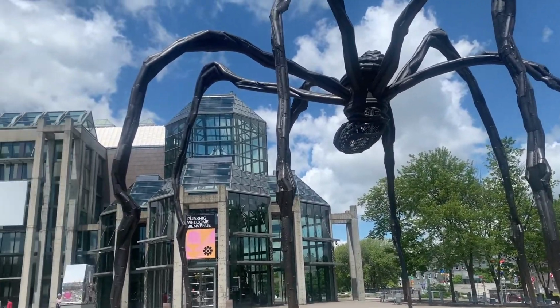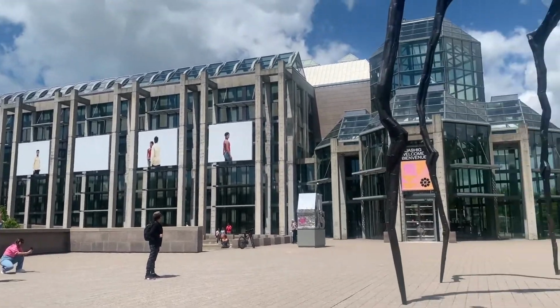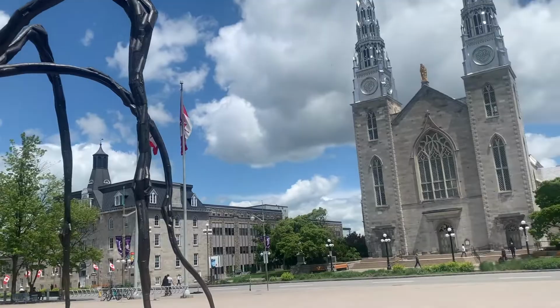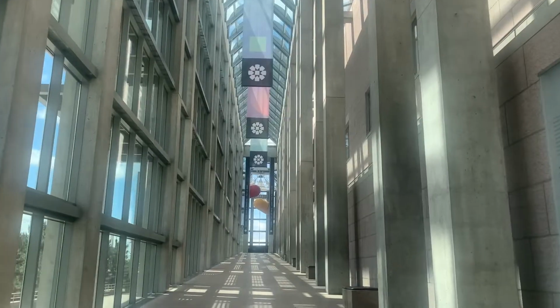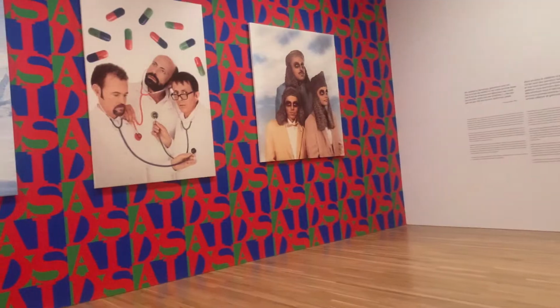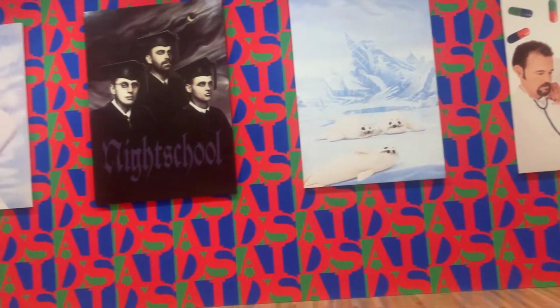Alright, today is a new day and I'm hitting up the National Art Gallery of Canada. Here is the modern art section, which I quite enjoyed.